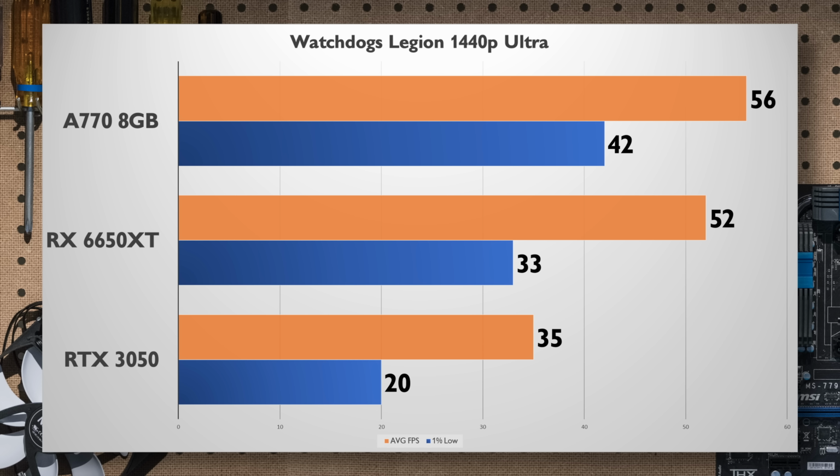And rounding this out with Watch Dogs Legion, it was tested using the Ultra preset and RT off. This game really ate up the VRAM on each of these cards and was brutal on the RTX 3050. We're seeing the A770 at over double the 1% lows of the RTX 3050 and delivering a better experience than even the RX 6650 XT. Yes, they all have the same 8GB of VRAM to play with, but some have wider buses than others, and that does matter.